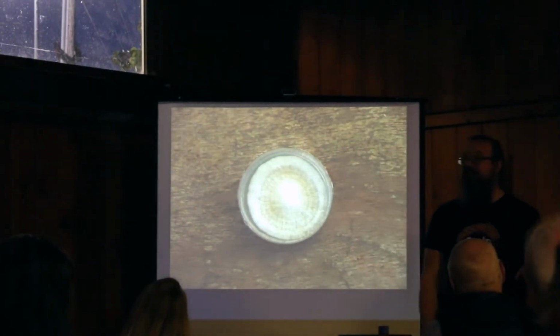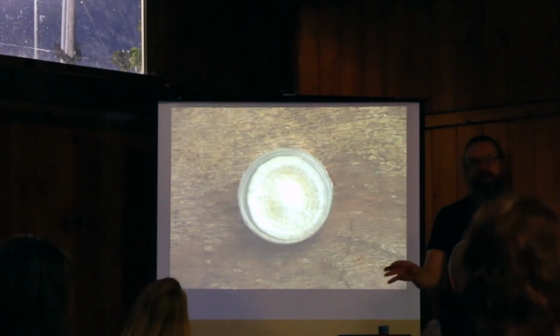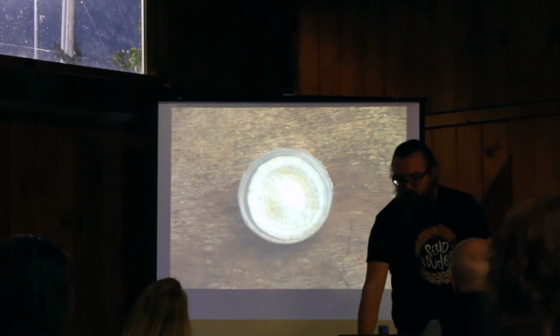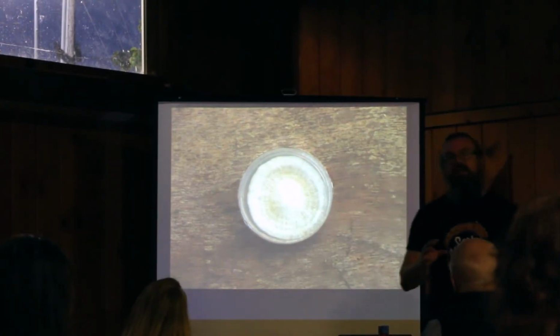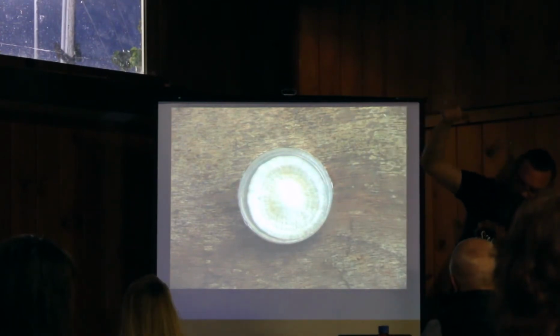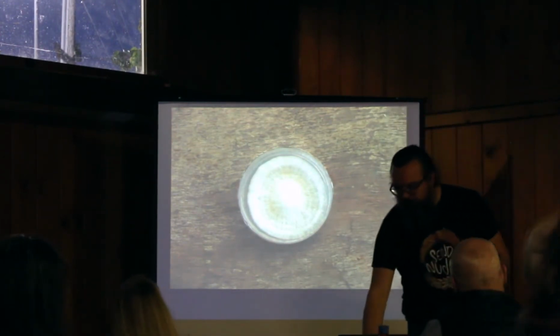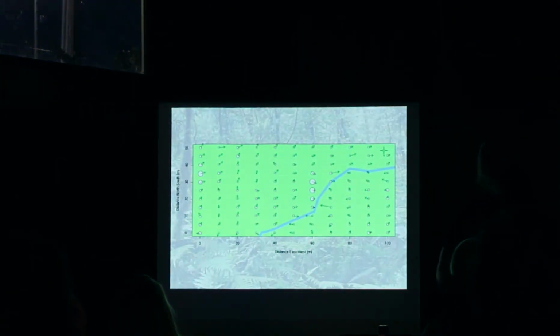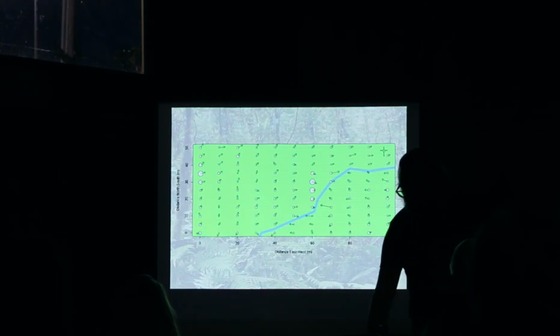This is what Xylaria looks like in culture when you grow it out as an endophyte. They make these beautiful concentric rings. And then we also, in addition to checking the occurrences between the endophyte cultures and the stromata fruiting on the ground, wanted to check these environmental characteristics to see if there was any correlation with the environment.